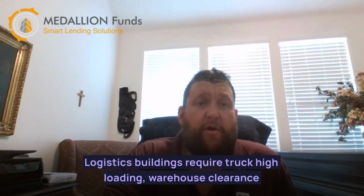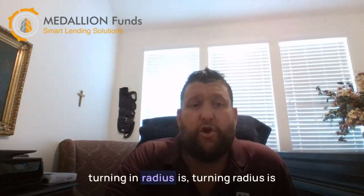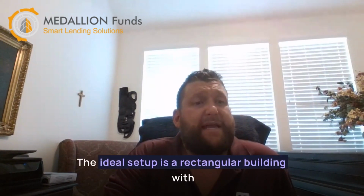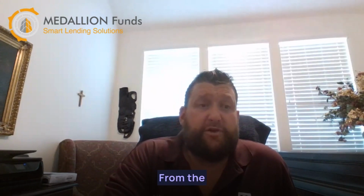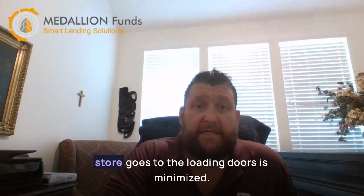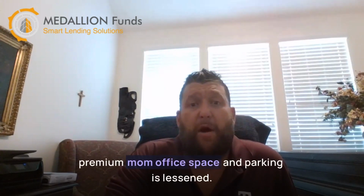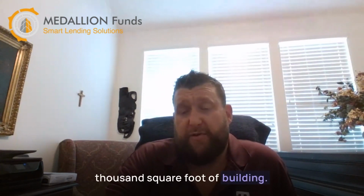Logistics buildings require truck high loading, warehouse clearance of a minimum of 24 feet, and truck turning radiuses of 130 feet or more. The ideal setup is a rectangular building with cross-dock loading so that the distance from the stored goods to the loading doors is minimized. Because these buildings typically house fewer employees, the premium on office space and parking is lessened. These buildings normally have a parking ratio of one parking space per 1,000 square feet of building.